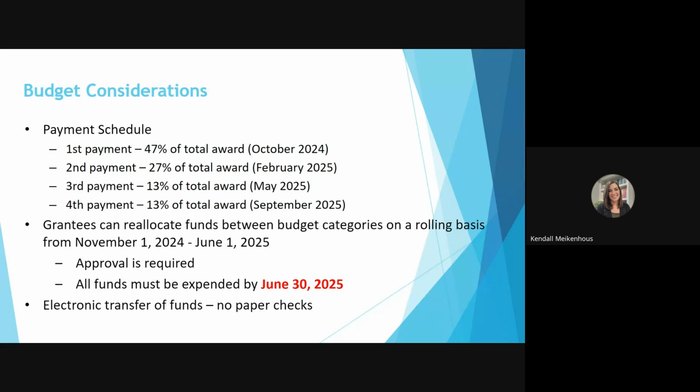So once we submit our reports to DOH based on your narrative submissions, they then disperse those funds to us, which we distribute to grantees. So please notice that you actually receive the final payment after the period of support ends. So all funds must be spent by June 30th, 2025, even though that final payment is received a few months later. So just be sure to plan accordingly, because your final report does need to show that all awarded funds have been expended and any purchased items are in hand by that date.